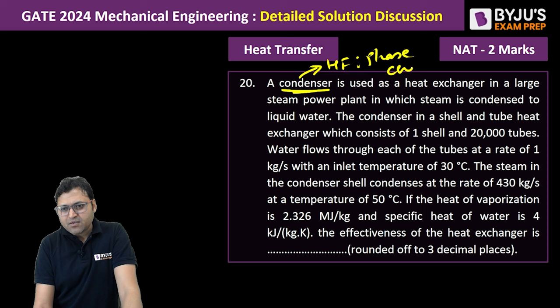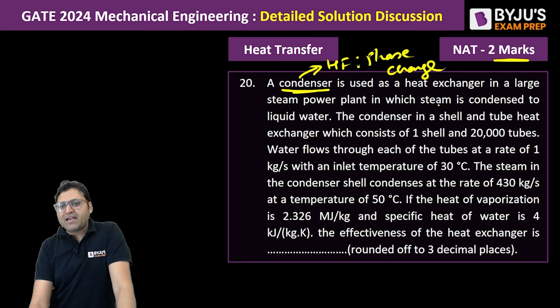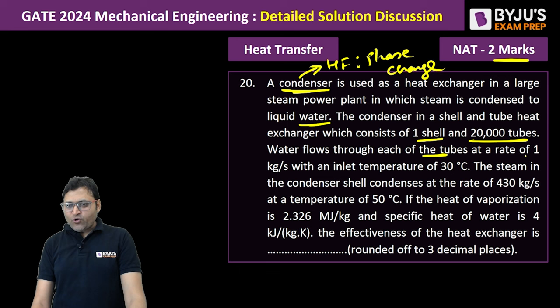When a hot fluid is undergoing a phase change, in a large steam power plant in which steam is condensed to liquid water, the condenser is a shell and tube type of heat exchanger, which consists of one shell and 20,000 tubes, and water flows through each of the tubes. Cold fluid is flowing through the tube and hot fluid, which is undergoing a phase change, is flowing through the shell. Water is flowing at the rate of 1 kg per second with an inlet temperature of 30 degrees Celsius. The steam in the condenser shell condenses at the rate of 430.